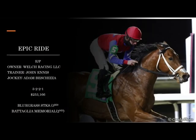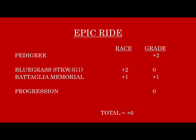And finally, we have Epic Ride, who is on the also eligible list, but has been competitive, and he's an interesting horse. He ran a really nice Bluegrass. You see, he's got great pedigree. He gets a +2. I don't think the distance will be an issue. In the Bluegrass Stakes, it was a premium race, and he ran huge.